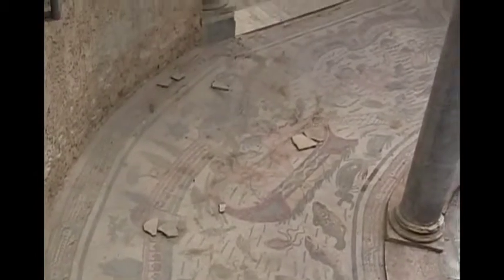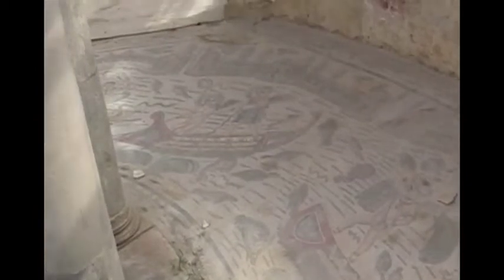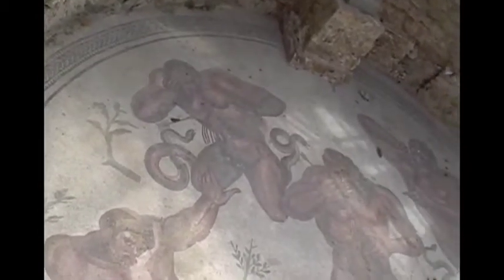People sailing, and this mythological scene of mermen with their tails attached at the knees with snake heads.